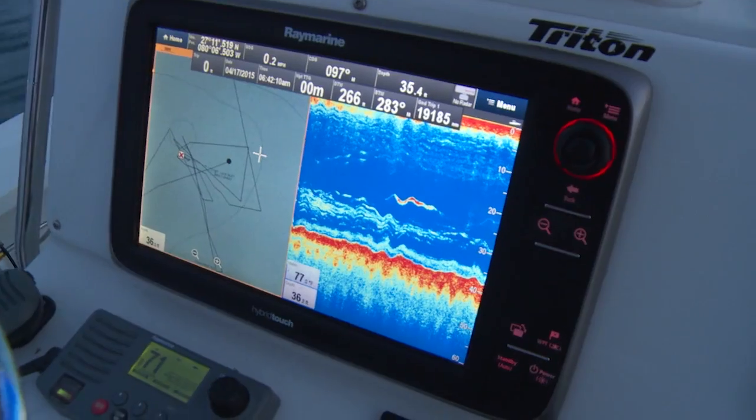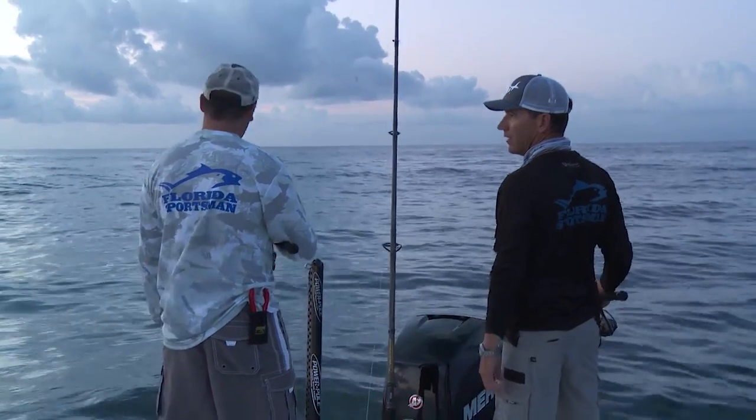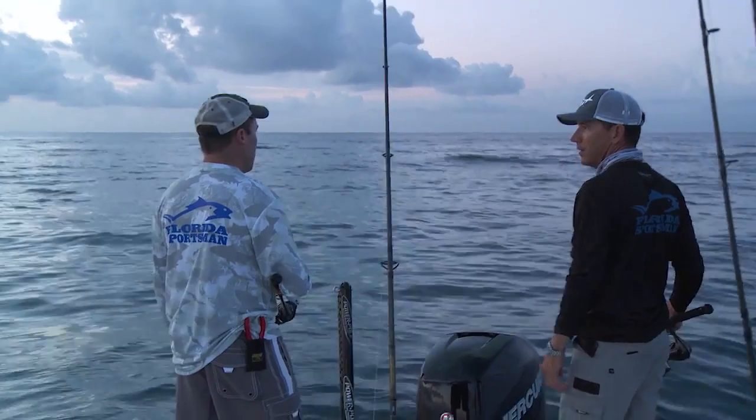Marcus, fish down there. Yeah, looks good. It's probably one of the best times to fish this area. Springtime is great. There's so much variety coming through the area. You can go out on any given day, bring a variety of baits and target multiple species. It's just so much fun.